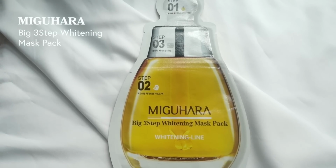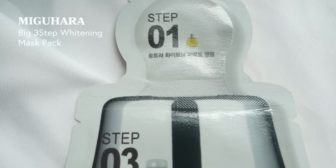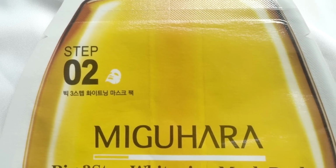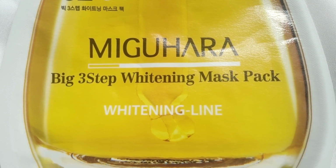All right, so the product on the 10th place is the MIGUHARA Big 3-Step Whitening Mask Pack. Now, this was the very first time that I got to try this product, and I am so glad that I've done so. This is a sheet mask that has 3 steps. It has an ampoule, and then it has a sheet mask, and then step 3, which is cream. So it's like the whole package.